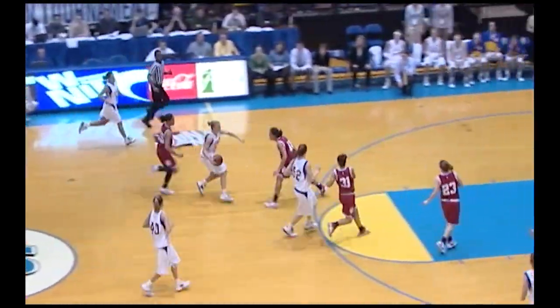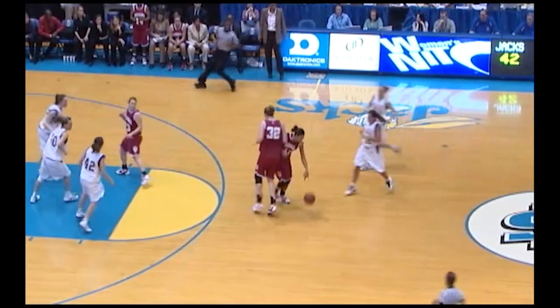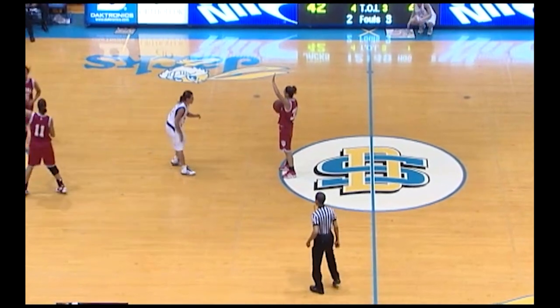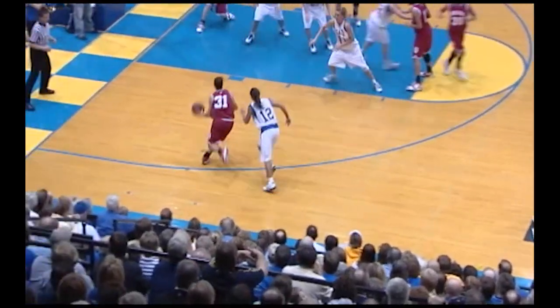4 on 3. Jacks got numbers. Vogel hesitates. Had it stripped from behind by Roberson. Outlet to Thomas. Indiana running 3 on 3 now, but Roberson will think that Thomas will hold it up. Hand it off to Enterline. Indiana will hold it up and run an offensive set. 42-40, Jacks up by 2. 12:40 left to play here in this second half of basketball.